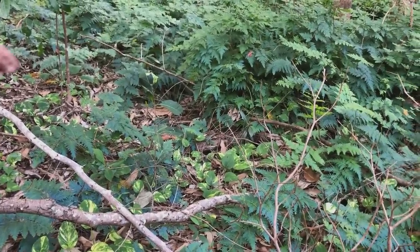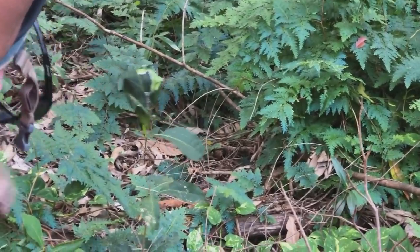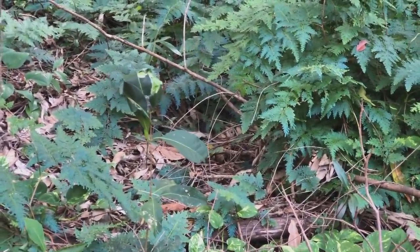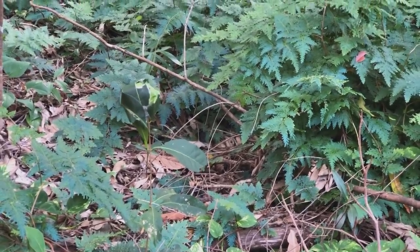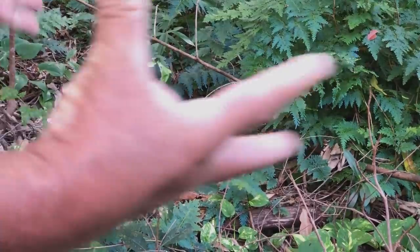Green ant nest. There's none on the outside. Oh, it's Sunday, isn't it? Oh, green ants don't get up on Sunday mornings. Usually they would come scurrying out.